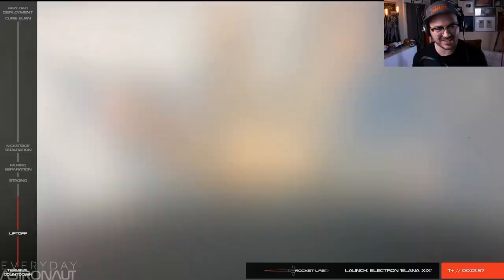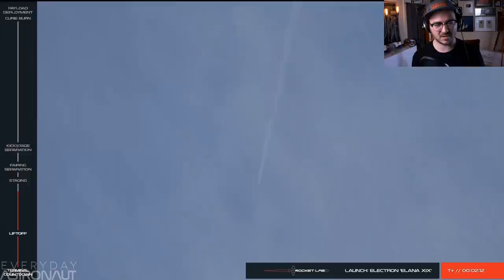Open power pack CO2 bottles. Coming up next are a series of events that take place in quick succession. These are MECO, or main engine cutoff, followed by stage 1 separation, stage 2 engine ignition, and then fairing jettison. Let's listen in. That actually looked like it was getting more and more out of focus. Entering burnout detect mode.